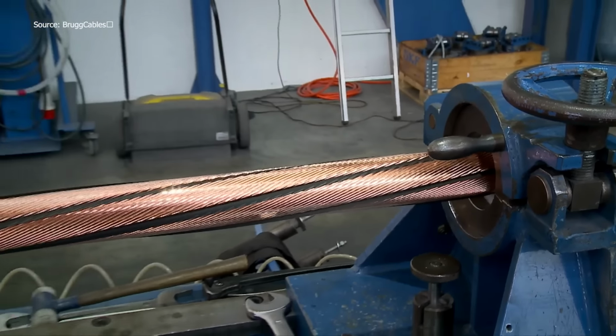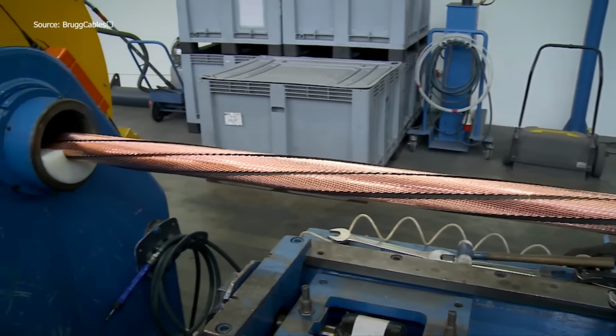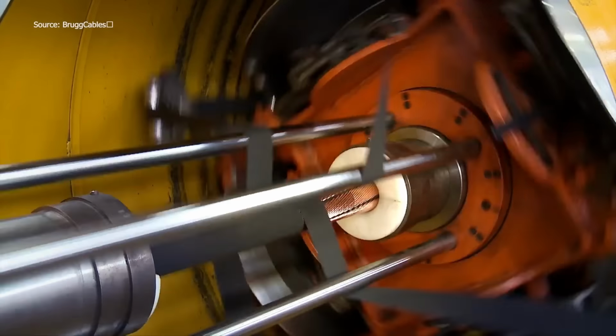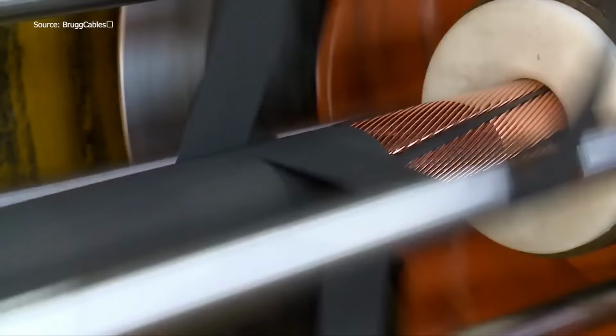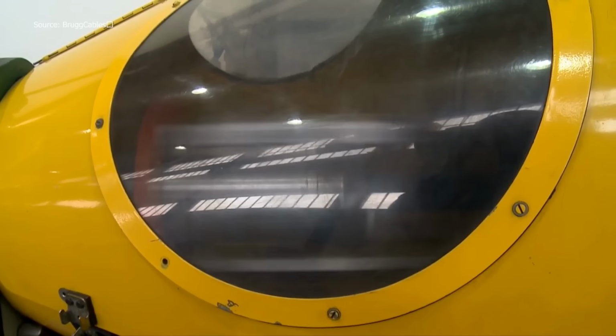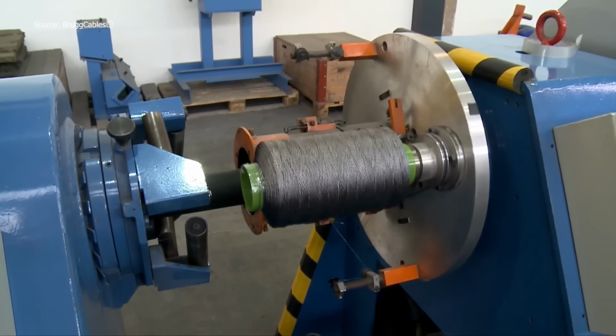And quality verification follows immediately, with measurement systems checking lay length, diameter, and overall consistency. Any deviation triggers adjustment mechanisms that fine-tune tension and alignment. Completed cables are then guided onto spools for storage or transport, preserving their structural integrity and readiness for downstream applications.